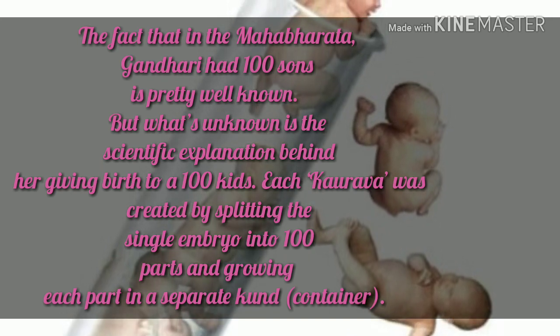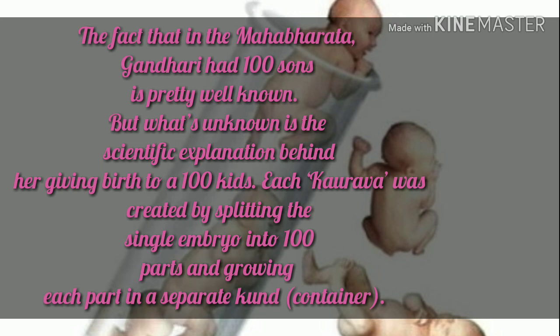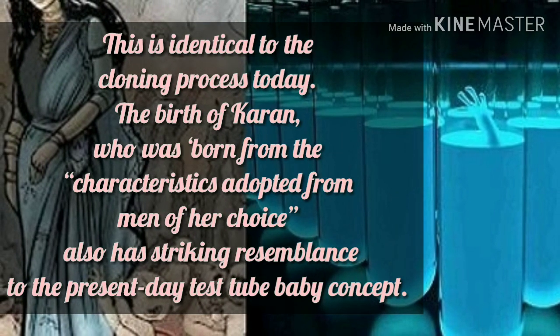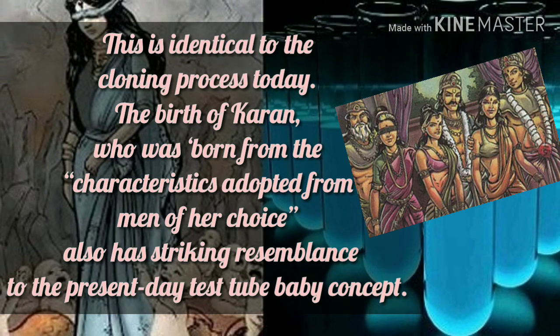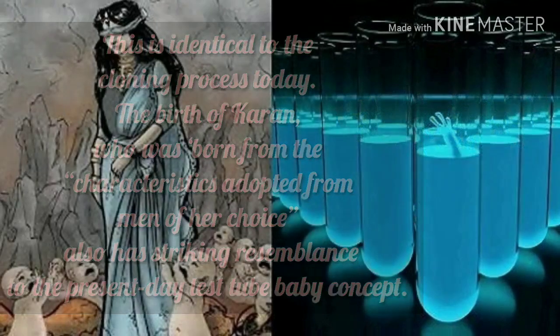Each Kaurava was created by splitting a single embryo into 100 parts and growing each part in a separate kund, which is known as a container. This is identical to the cloning process today. The birth of Karna, who was born from the characteristics adopted from a man of her choice, also has a striking resemblance to the present-day test tube baby concept.